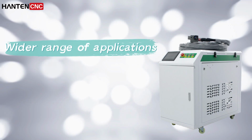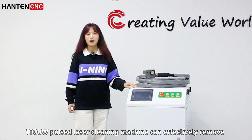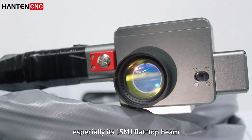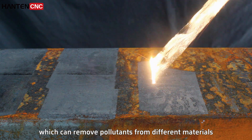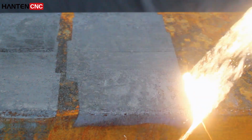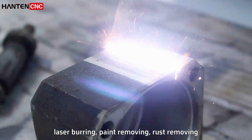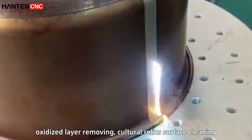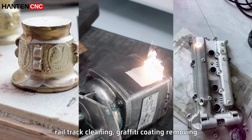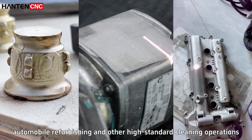Wider range of applications. The 1000 watt laser cleaning machine can effectively remove all kinds of pollution layers, especially with its 15 millijoule flat-top beam, which can remove pollutants from different materials without damaging the surface. It is widely used in mold cleaning, laser deburring, paint removing, rust removing, oxide layer removing, large surface cleaning, rail track cleaning, graffiti coating removing, automobile refurbishment, and other high-standard cleaning operations.